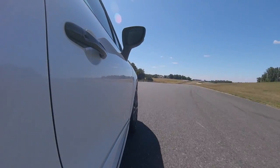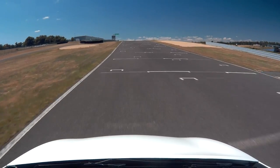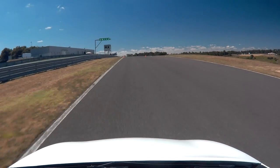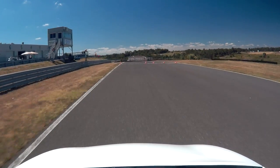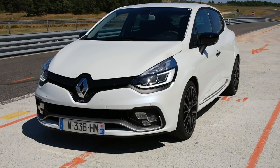Oh my god, this is so much fun. Okay, we have to be realistic as well, that now I kind of understand why they give you the chance on track, because it's just fun driving on track, isn't it? What an intoxicating experience. Okay, so cool down lap. What a cool little car. Very cool little car.